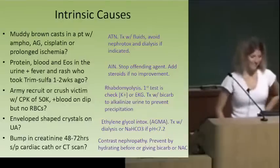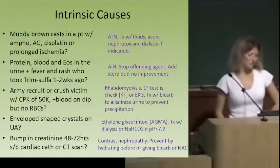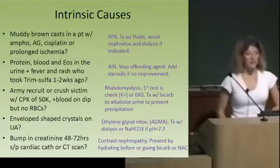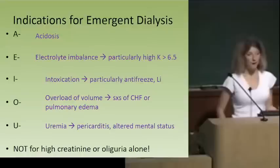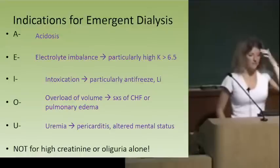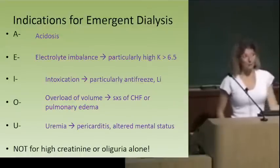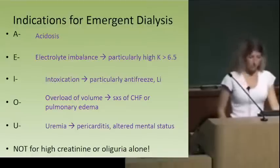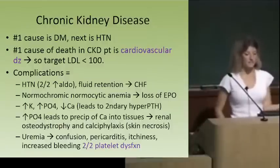Okay, so for chronic kidney disease, you know this from working with our population. The number 1 cause is diabetes. Second most common is hypertension. Most common cause of death are cardiovascular complications. So the complications you'll look for, this will be in a vignette that's describing an outpatient visit. Hypertension can cause CHF. You can get an anemia because the kidney disease leads to a loss of erythropoietin.